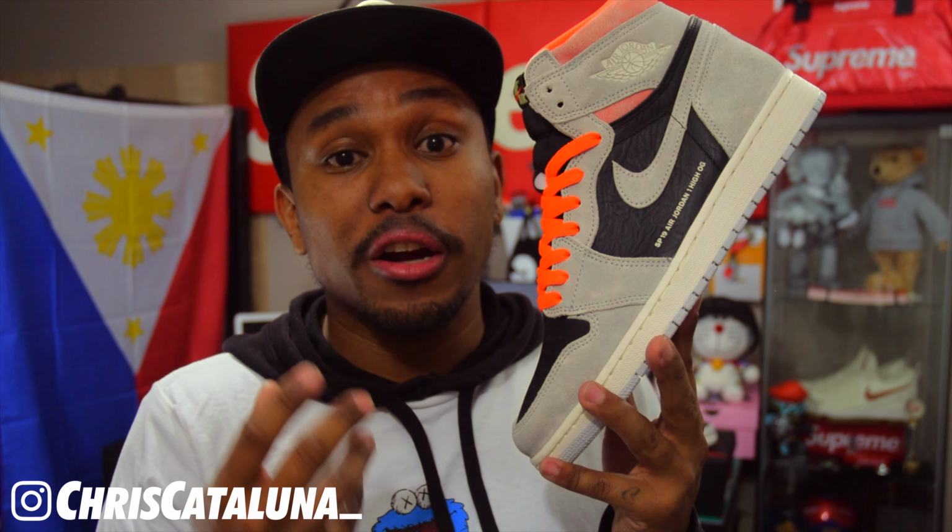Now, having the shoe in first person, the shoe looks pretty dope, and the materials used on the shoe are of average quality. I will say that the translation from Instagram and the blogs, the pictures of these shoes, definitely don't do the shoe justice in person. The colors are definitely different in person.